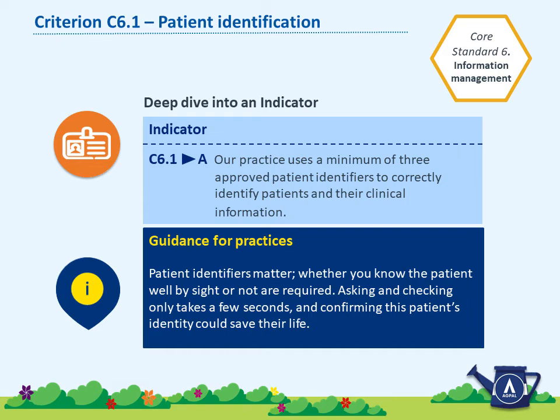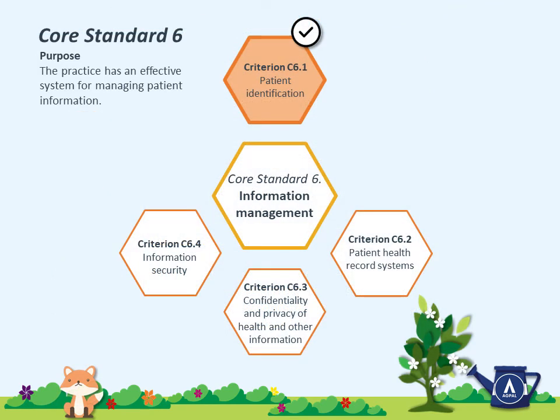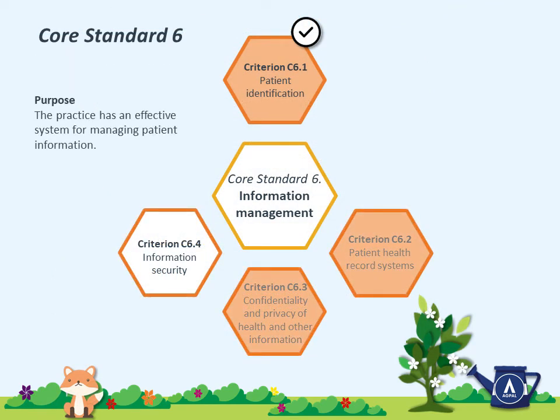So I need some evidence on 6.1, mandatory A, in relation to 3 identifiers. And of course, some practices have now got signage up on their front desk saying, I'm required to ask you these 3 questions. Please don't get upset with me or yell at me or throw things at me. So it could be signage up at the front desk as well. So that's patient identification, C6.1. The practice has a system for managing patient information.